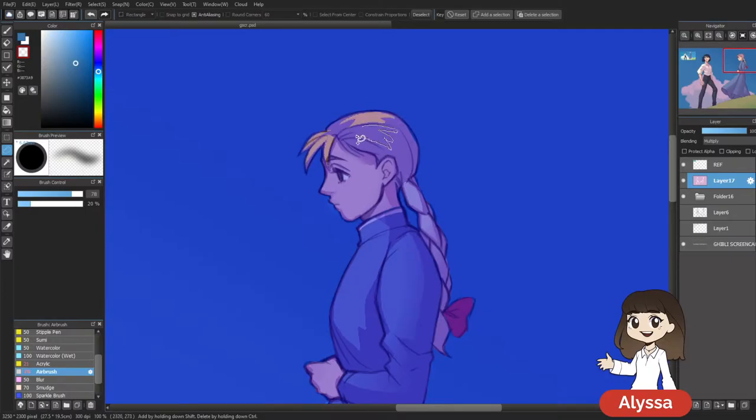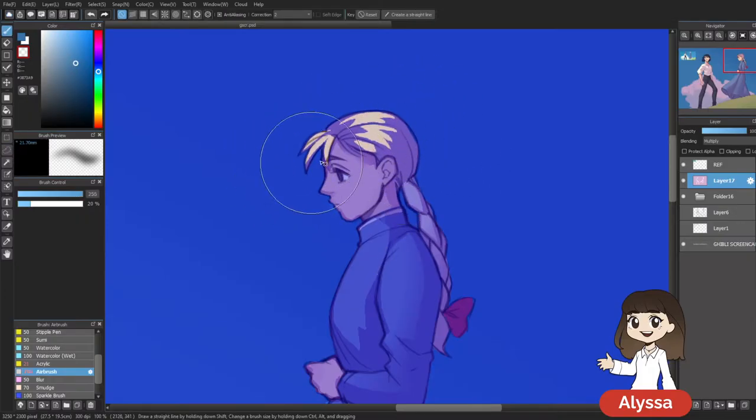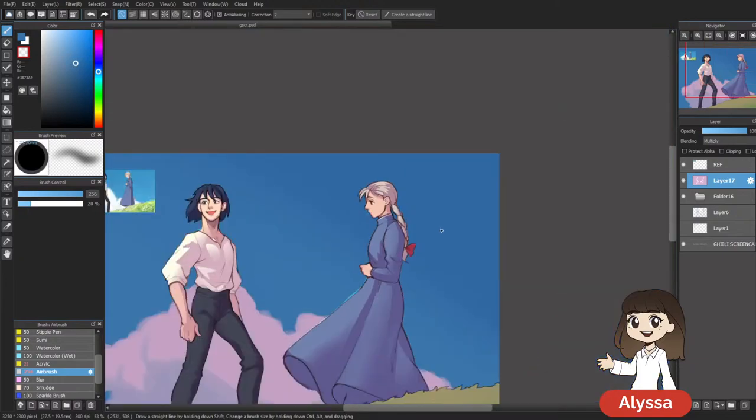And some highlights for the hair. For anyone who is curious about a more in-depth hair tutorial, we do have one that you can check out. I'm kind of just glossing over it, but my technique stays the same.